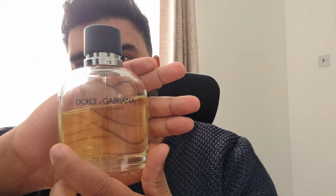So top 5 fragrances for the spring. These fragrances are not going to be in any particular order, but the first one I want to really talk about has been my signature fragrance in the past year or so, about the past year and a half. So I bought this fragrance a year and a half ago. This is Dolce&Gabbana Homme, and this is the Made in France version.